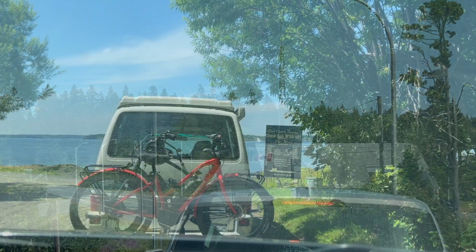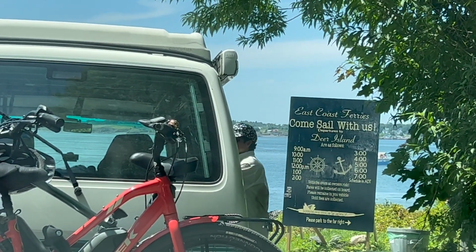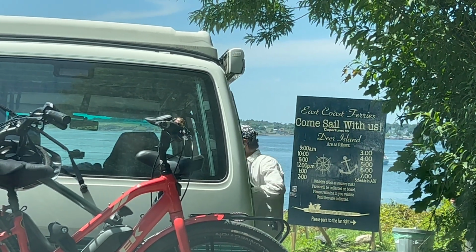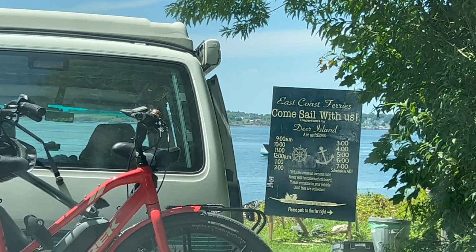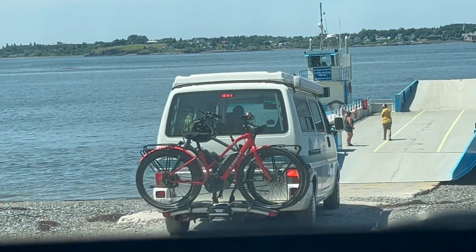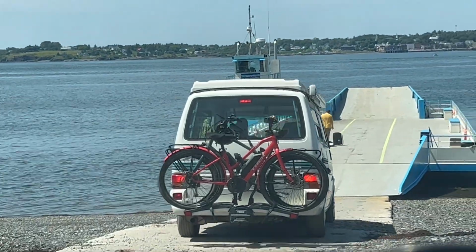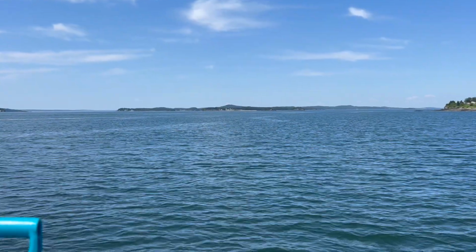And we're gonna go on one of these little rinky-dink ferries where you just kind of drive on and get shuttled across and hope for the best. You got it, you got it. Just follow Van Lady. I'm scared. Here we are. Here I am on another boat.